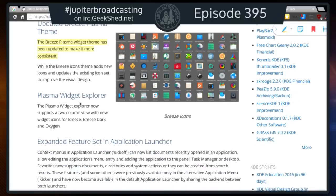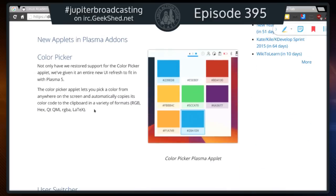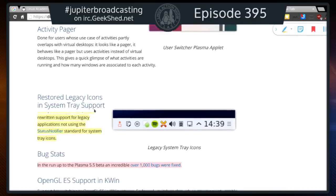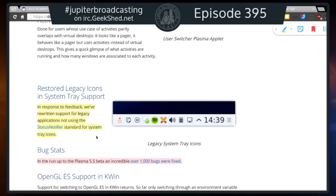Breeze icons are also nice and sharp, look really good. There's been an expanded feature set in the launcher. There's a new user switcher. The disk quota system's much better. And in response to feedback, I love this one. They rewrote support for legacy applications not using the status notifier system. So you get your good old icons in the system tray again for Dropbox and TeamViewer and Spotify and XChat and Pigeon, and the list goes on and on.